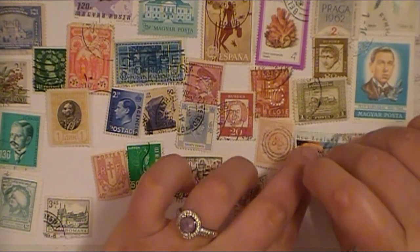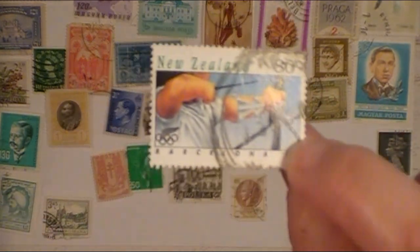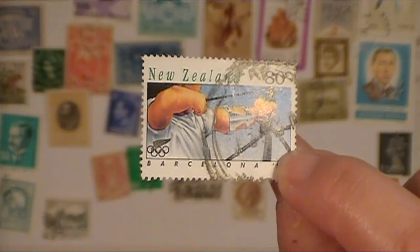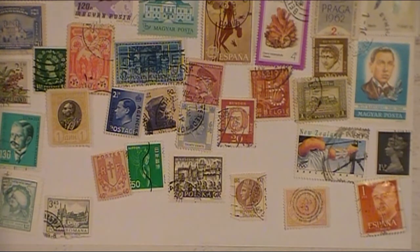Another one from New Zealand. This has got to be Olympics, right, you guys? Like the archery, isn't that for the Olympics, those rings? I don't know. It looks like it to me, but again, I could be wrong because I am far from an expert with stamps or anything like that.